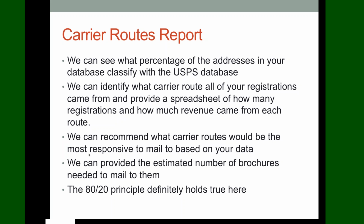Because anytime you have a non-classified address and you're mailing to it for every brochure, there's a chance that it's going undelivered. It's not a real address, so it just doesn't get delivered, and either comes back to you or just gets piled somewhere and you'll never see it again, depending on what sort of mail service you're requesting. So we can tell you which will match up and which won't with the US Postal Service. And then, like I said, we can identify which carrier routes all your registrations came from.